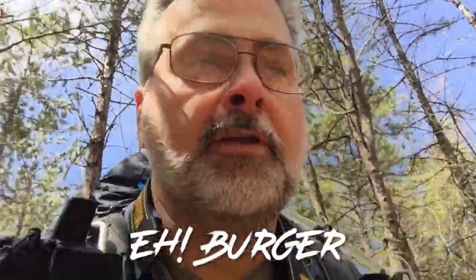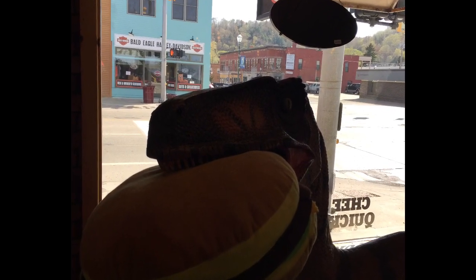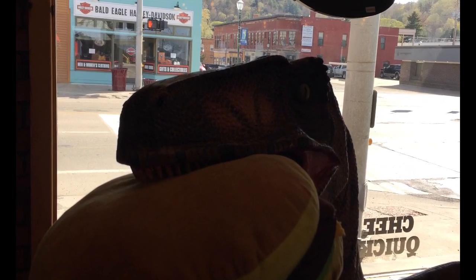Now, speaking of eating, there's this place at the stoplight in downtown Munising. I mean, there's only one stoplight there. Can't miss it. Right in the corner. It's called A-E-H! Exclamation point Burger. Wow. Holy cow. Not only does this place, and I'll include a photo, have a velociraptor at the door eating a hamburger when you walk in, which is delicious, by the way.